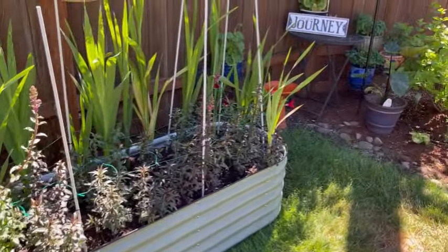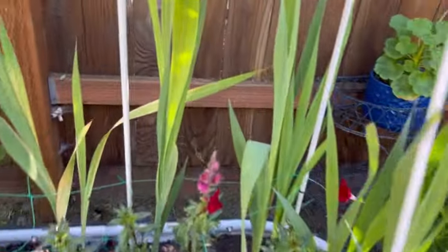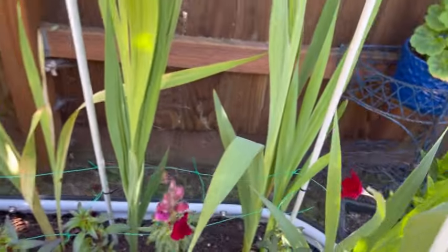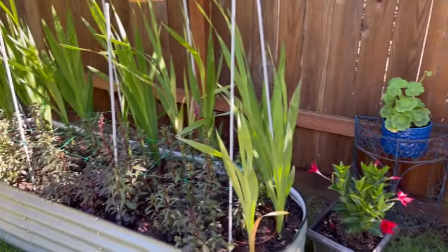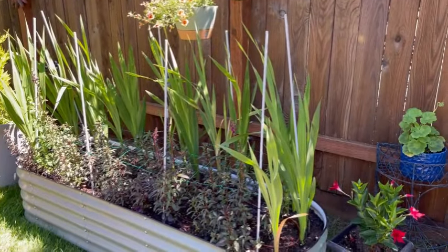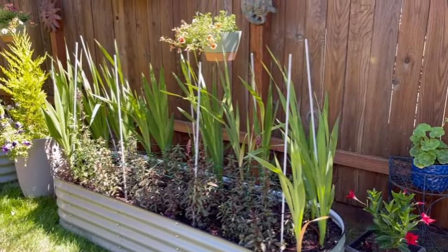The snapdragons that are underplanted here don't get as much sun, but you can start to see the color that I'm going to get is this really pretty burgundy, velvety red color, and those will all be the same variety there. But I'm excited for my gladiolas to do their thing. We'll see. Again, they don't get quite as much sun as they probably should back here, but I'm excited to see this bed pop maybe next month.